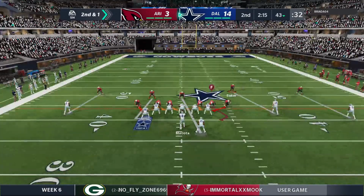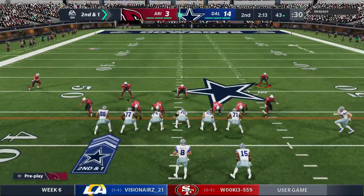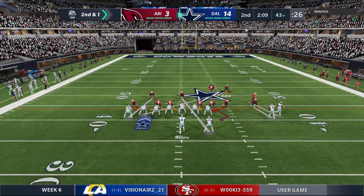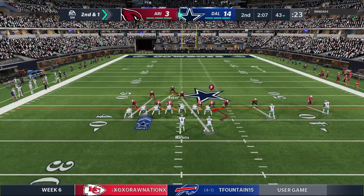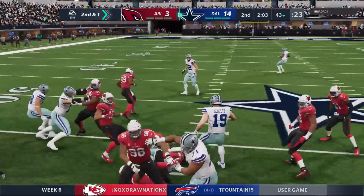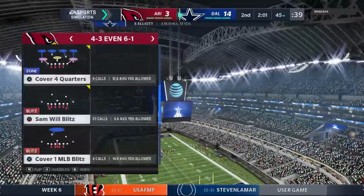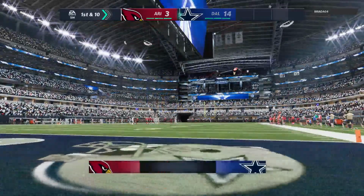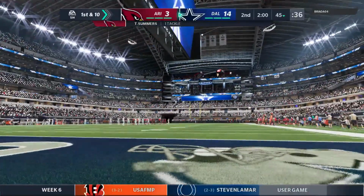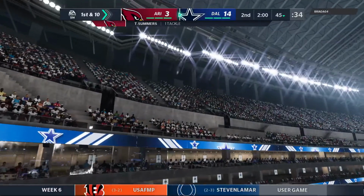After the penalty, it's Elliott. And he'll be brought down right at the 45-yard line. 2 yards, good enough for a first. We've got a 14-3 ball game with 2 minutes left in the opening half.